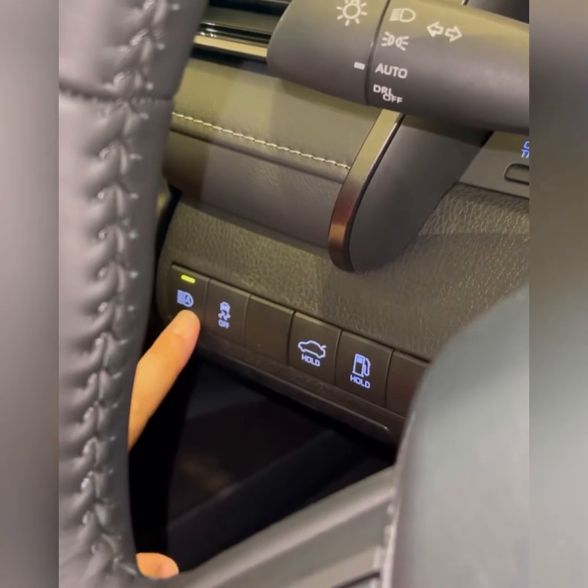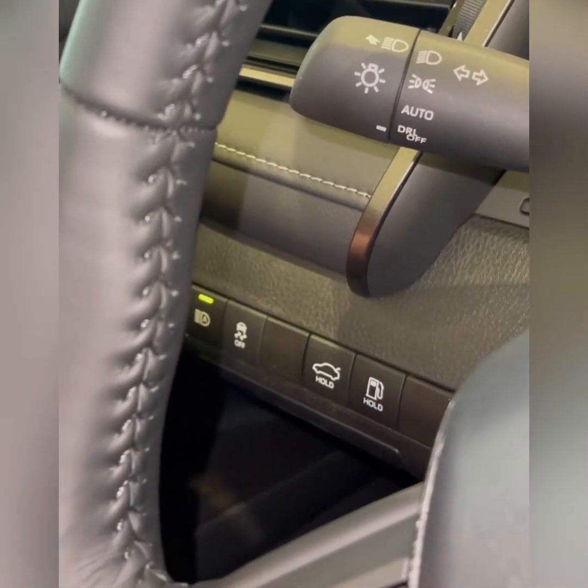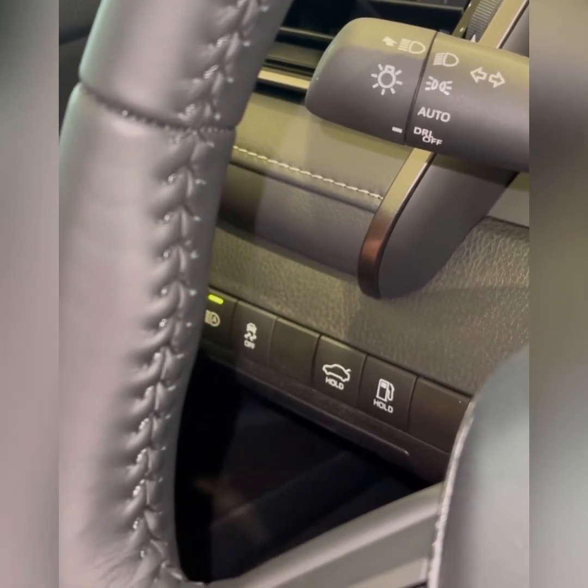Your lights on automatic, pushed away from you, and the green light on down here will leave your lights completely automatic. It will go from daytime to nighttime. When it gets dark enough, your bright lights will come on. If you have somebody coming toward you, it's going to cut those off for you until they pass you.